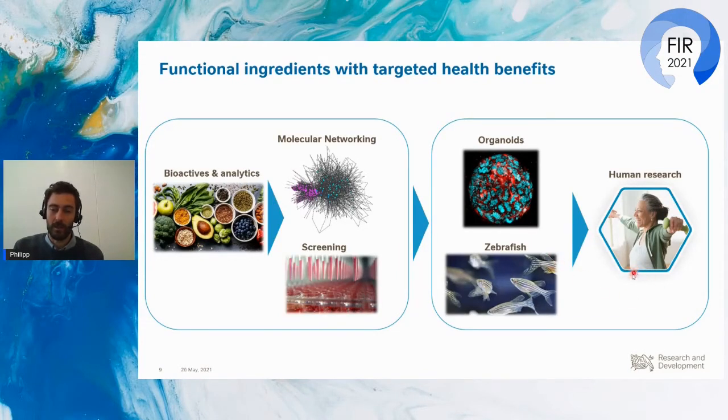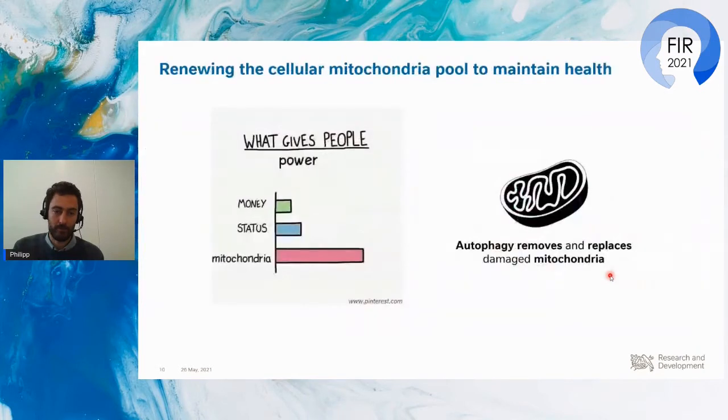And ultimately, our goal from the perspective of my department is to bring research into early clinical development. So I'll give you just one example of what we do. And I really like this scheme. I don't know who the author is. It floats on LinkedIn and on Google. And I think it's really nice to illustrate how important mitochondria are.